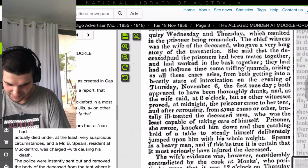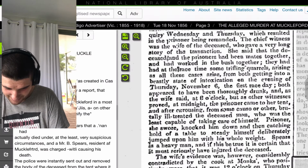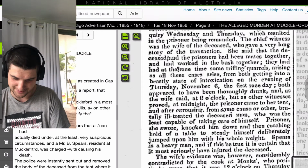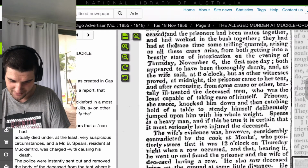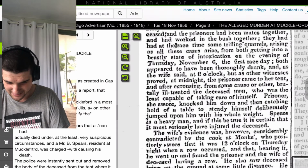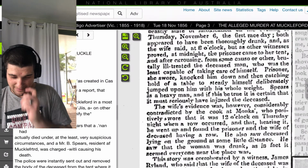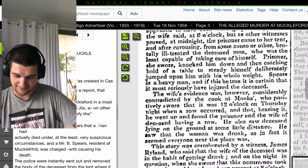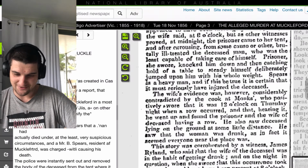the prisoner came to her tent, and after some cause or other, brutally ill-treated the deceased man, who was the least capable of taking care of himself. Prisoner, she swore, knocked him down, and then, catching hold of a table to steady himself, deliberately jumped on him, his whole weight. Spears, a heavy man, and if this be true, it is certain that it must seriously have injured the deceased. Okay, so it looks like he was drunk, he passed out, and someone tripped and made it look like he deliberately jumped on top of him with his whole weight. Not a good thing, not a good situation.